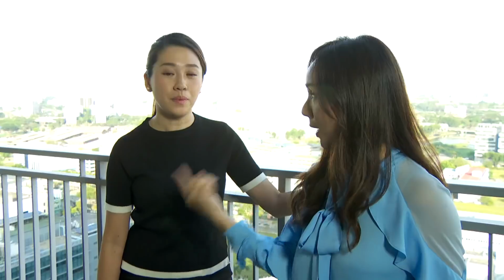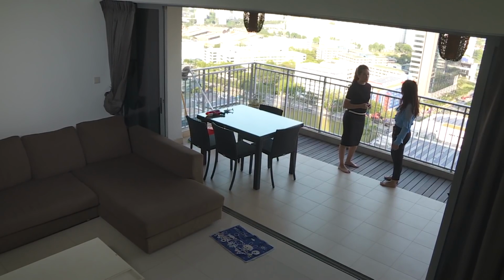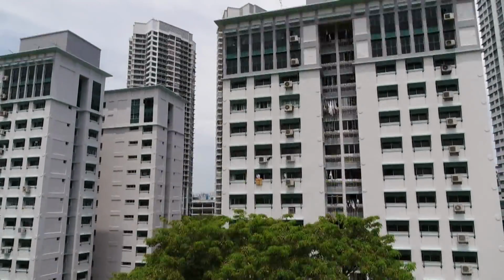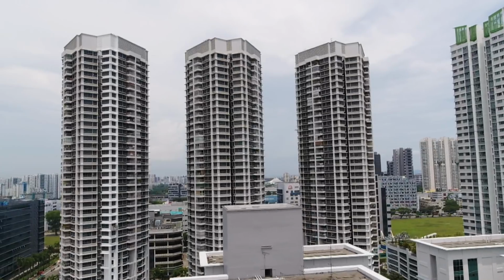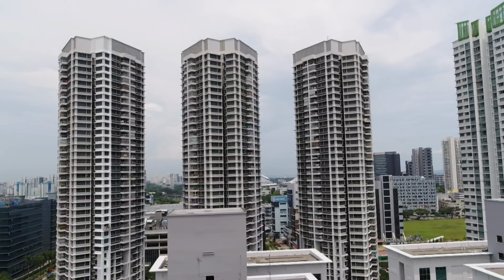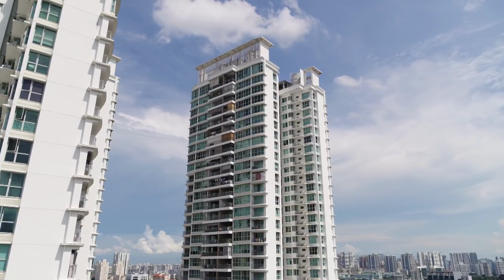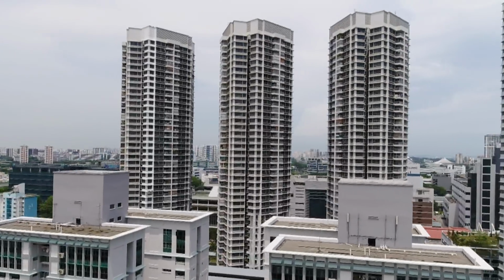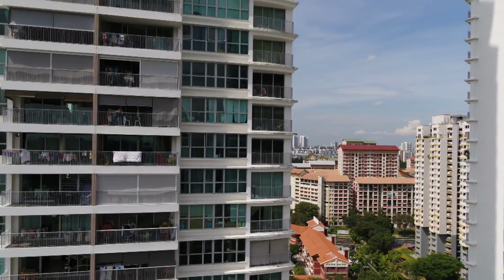I also noticed, Sarah, that there's quite a fair bit of space. The balcony is very spacious, almost as big as the living room. Located in Boon Keng, City View was launched in 2008 under HDB's Design, Build and Sell Scheme, or DBSS. HDB suspended the scheme in 2011, so properties like this in City View are highly sought after, making up 1/3 of million-dollar flats sold.